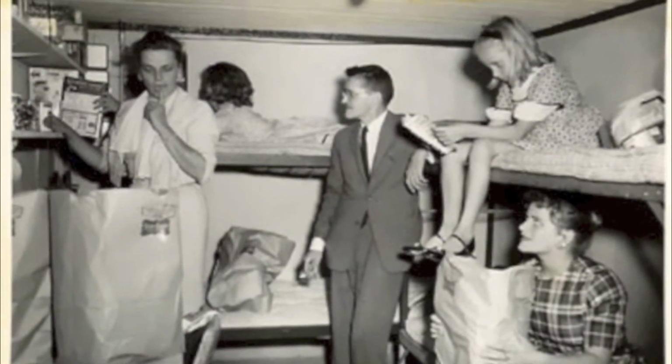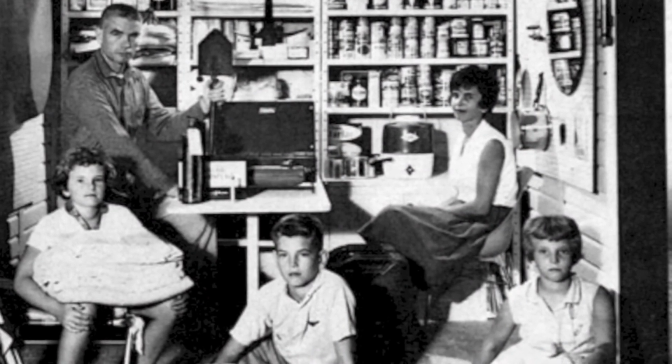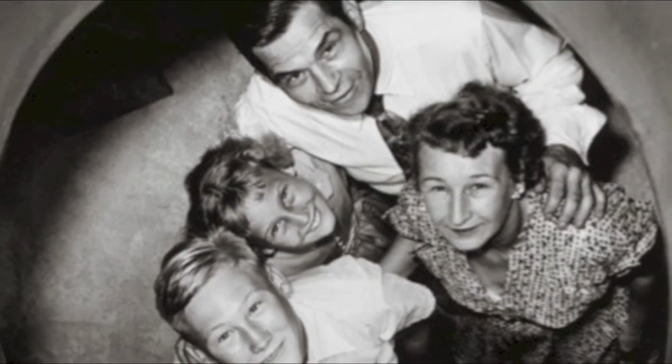This shows how it was not just the government worrying about a Soviet attack. Everyday citizens had become concerned enough to take safety into their own hands.